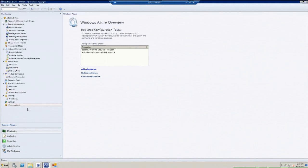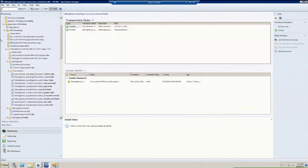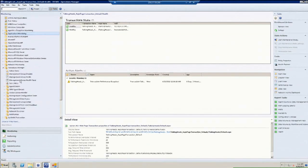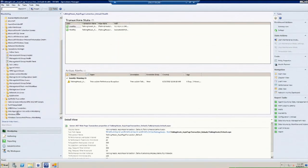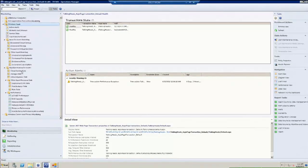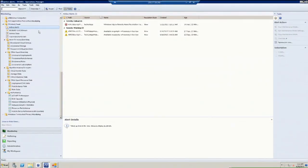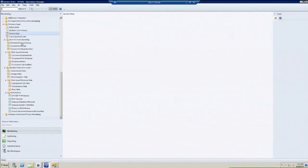if you go to monitoring, you will see that we have new monitoring capabilities under Windows Azure. We'll be able to get more capabilities about active alerts in my cloud in Azure, the server state, and so on.